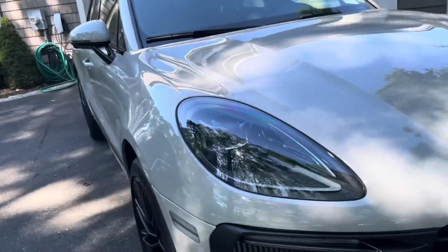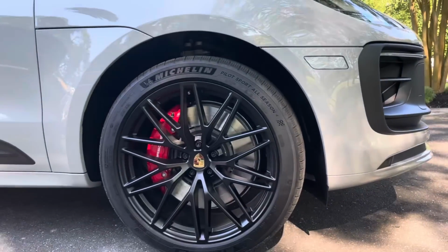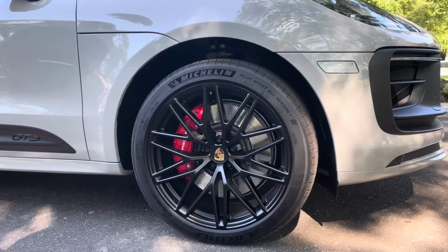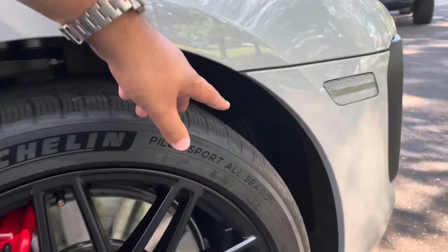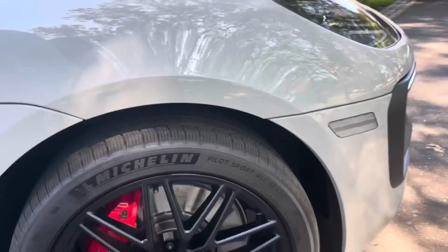Coming to the side of the vehicle, I went with the standard 21-inch RS Spyder wheels, painted in satin black. They're on Michelin Pilot Sport all seasons. If you look back here, you can see that the active aero comes through to cool off the tires past the radiators in the front.